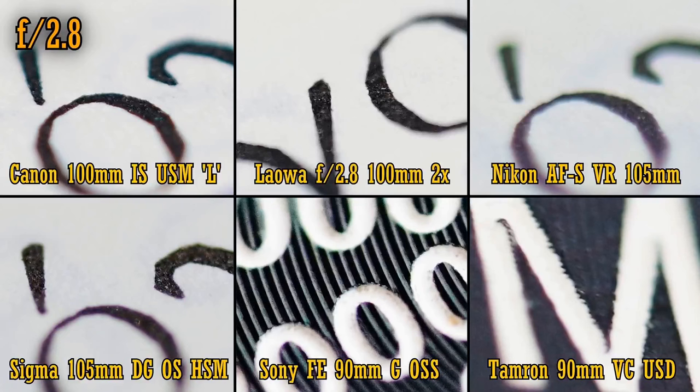But the Laowa lens is an apochromatic lens in the true sense of the word, in that chromatic aberration is well corrected, both laterally and longitudinally. And to me, that's just a huge treat. That's just an amazing bonus, because it means it's well corrected. It's just so well equipped for close-up shooting in that sense. It's really, really wonderful. So, yeah, those are the three key differences, I think.